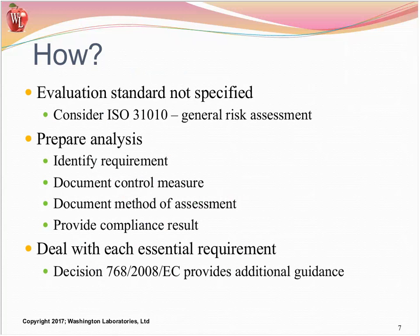So how do we get to do this? What standard do we use for the evaluation? Well, the risk assessment is conducted according to what? It isn't stated. So the risk assessment you see in these examples here may not conform to anything. However, ISO 31010 has a general risk assessment evaluation. If you want to encounter, shall we say, fewer questions regarding how you've evaluated it, citing this standard, if you use it, may be appropriate.